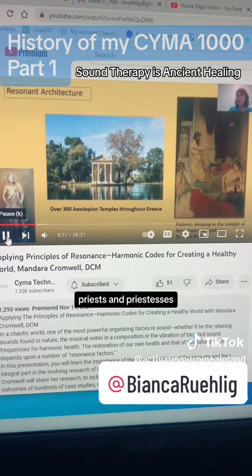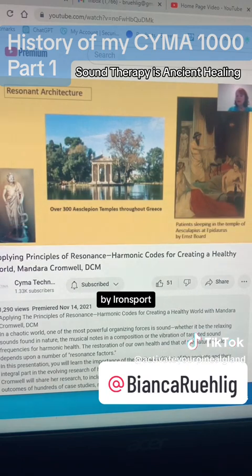And in the morning, priests and priestesses would come to them and journal for them their experiences, particularly their dream states, because they found that there were some real indicative clues as to why they were not feeling completely coherent in their states of health. And here on the right, we see a representation of the temple by Ernst Ford.